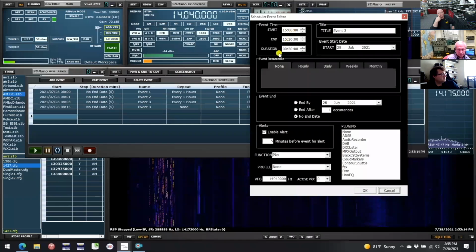So the first thing we can do in here is create a start time for a given event. We give the event a name, and we give it a date for when we want it to start. We can then set recurrences, either none at all, hourly, daily, weekly, or indeed monthly. Now these events will continue to recur until a particular date we can specify, or after a certain number of recurrences, or never.